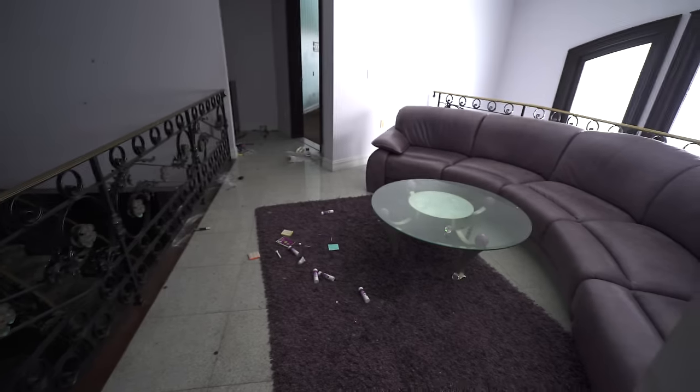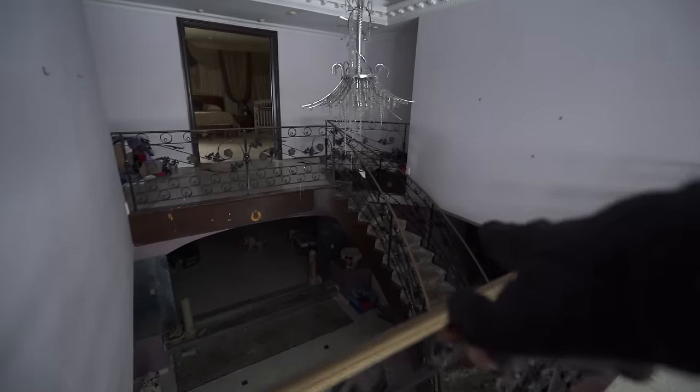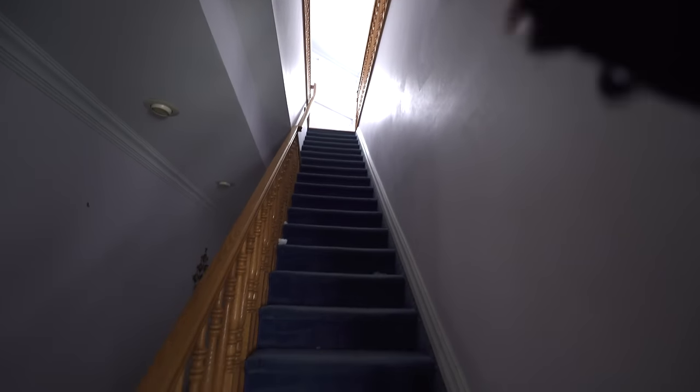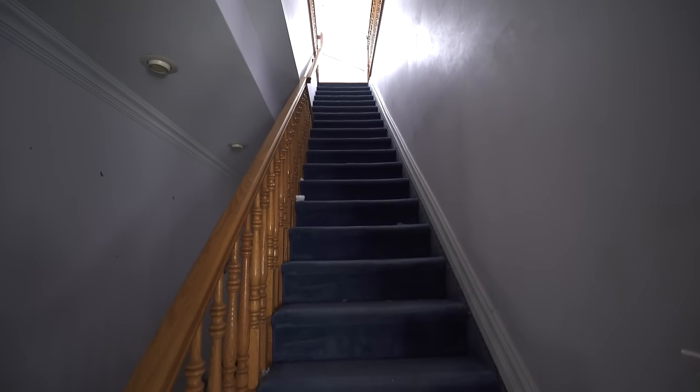All right, y'all. So remember this spot right here? Remember how we came up the stairs? We went around here, and look, here's the third floor. Finally, the third floor. You're going to see what's up there. Meet you on the flip side. The very foot of the stairwell, this is what we see.